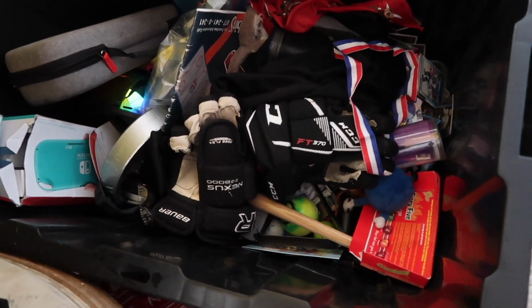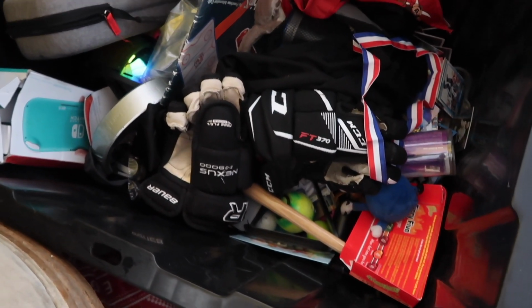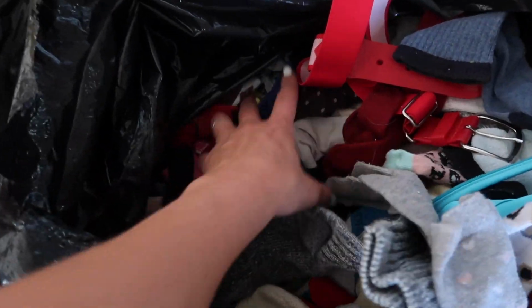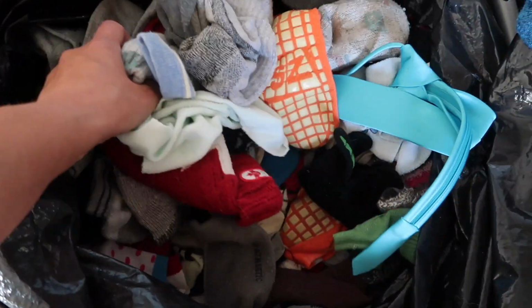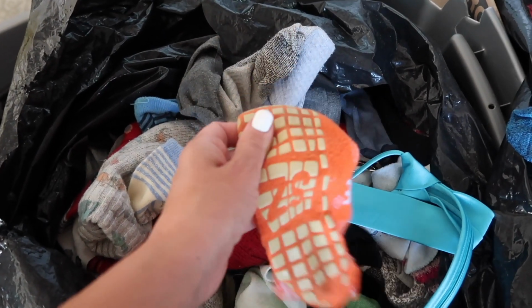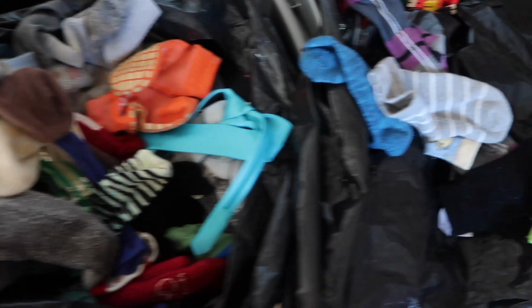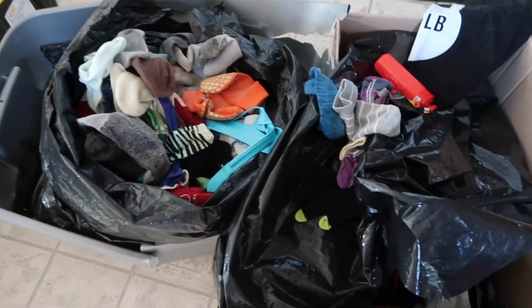So I think this bin is one of the boys', obviously. It's got some toys, hockey cards, hockey gloves and stuff like that. This bag is full of random socks that probably haven't had a partner in years. So I'm going to take one last look through here and see. I don't know if any of you have, but we have tons of these trampoline socks, and there's no point in really keeping them all. We don't have a trampoline park in our city, so I'm going to go through all of that. There's another bag of clothes here. Yeah, so lots of stuff to go through.